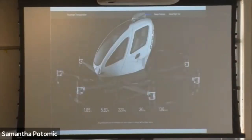This is one of the EHang ones that's supposed to be flying this year. You see specifications on the bottom there in terms of size, weight, and speed. You notice it has, let's see, I think it probably has 16 motors and propellers. So if one or two of those 16 fail, it'll probably still fly. Again, pretty good redundancy. You better not get in or out of this aircraft until you're sure those rotor blades have stopped turning.